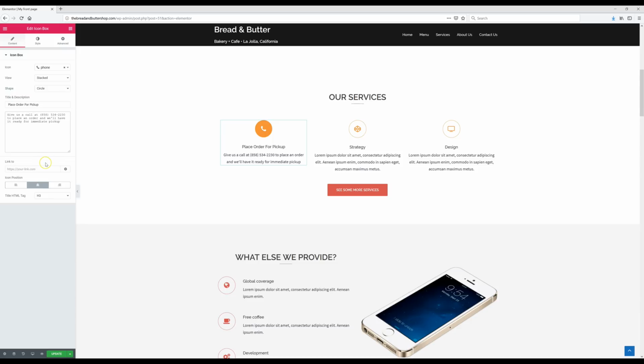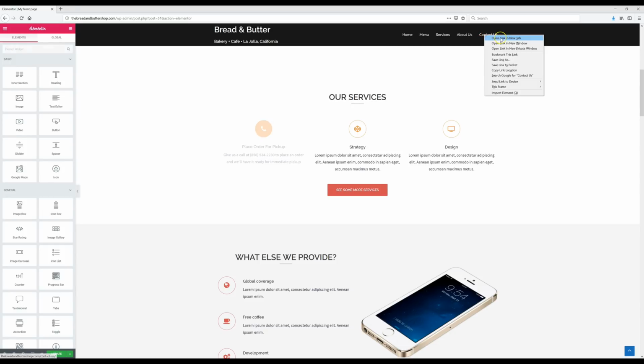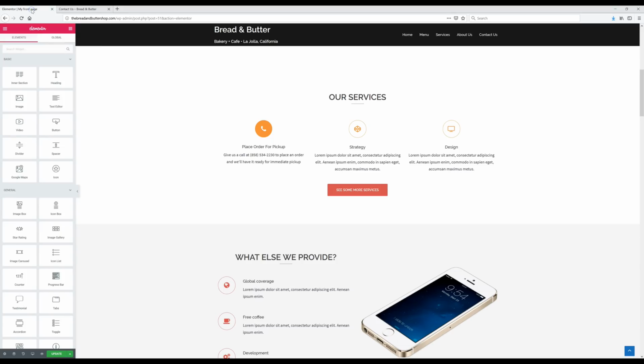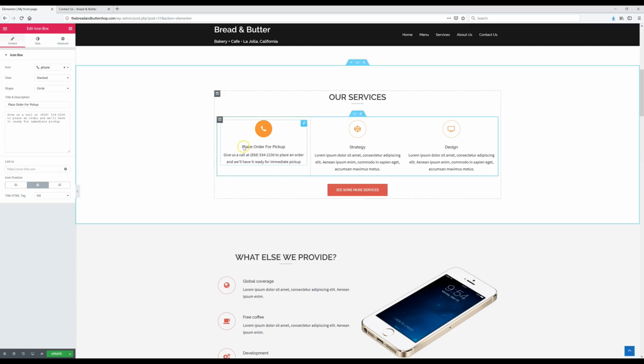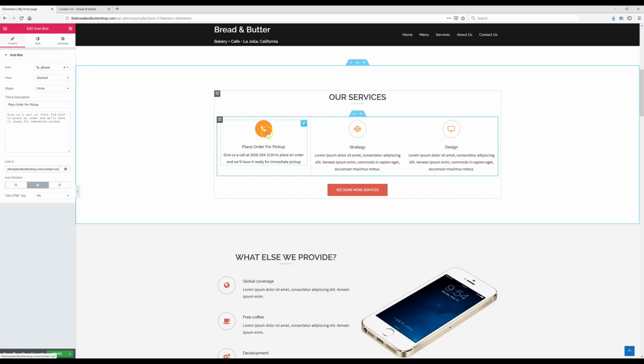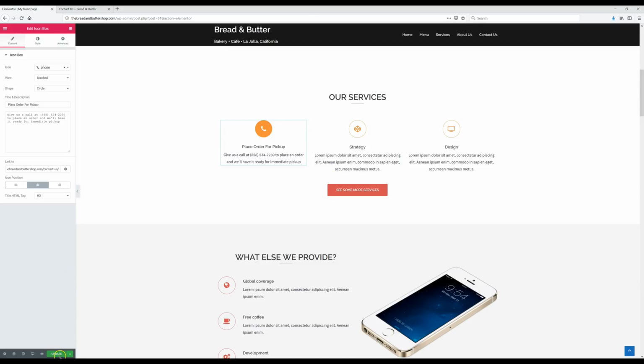Okay, now that's done, and now what I'm going to do is make it so when someone clicks this button right here, it takes them to our contact page. So to do that, I'm going to go over here to contact us. I'm going to open that in a new tab, and I'm just going to copy this link. I'm going to come back over here, click back on that button, and then right here I'm going to paste the link. And now anytime that somebody clicks on this button, it'll take them to our contact page, so if they need some additional info, they can get it. Now I'm just going to click on update since that button's complete.